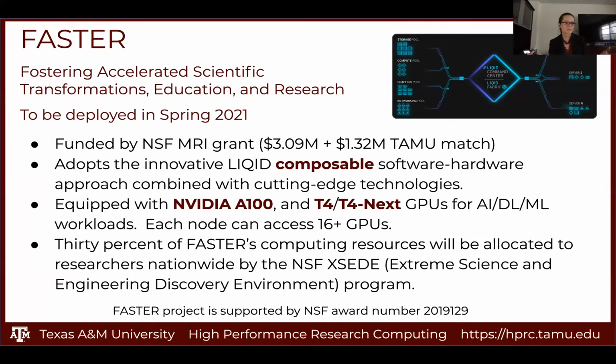When you go to purchase maybe a machine learning box, if you spend a lot of money, you can get 8, 10, 12, 16 GPUs in your box. But then that's it. You have that box and it's static. With the liquid composable architecture, we can have many different compute nodes with a pool of resources. We can have a pool of these GPUs, a pool of other resources available on the system, and you can dynamically allocate them. So if you need 16 plus GPUs on a compute node, you can dynamically assign them.